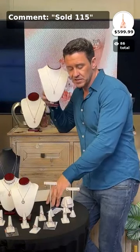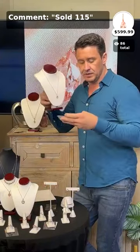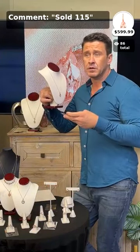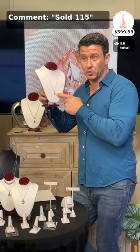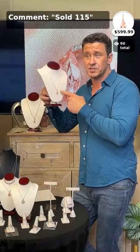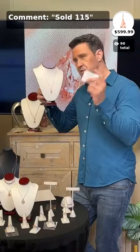This, too, ladies and gentlemen, is going to be your Luxuro. This is in 14 karat gold, friends. It does not come with a chain, no worries. We'll get you a chain.